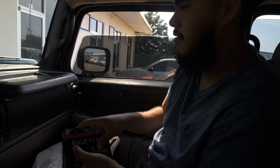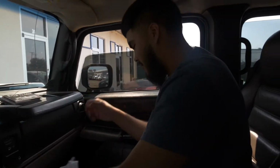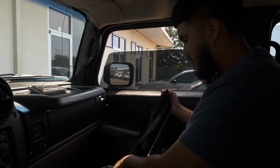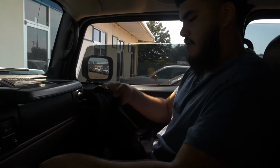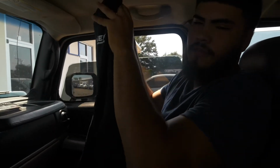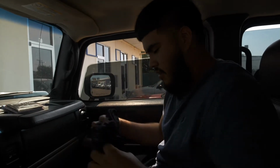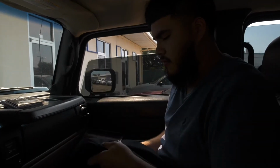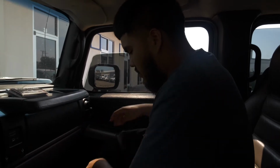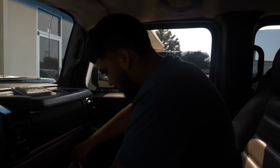Yeah, and also the shirts. Let's go with the shirts. So right here we have Friday Low. Key performance, you already know. Soon we're gonna make this project, guys. Just right now, I'm just starting to get into more trucks. I mean, I'm doing cars too, but yeah. And then I'm gonna show you another one.